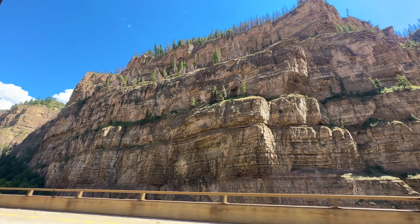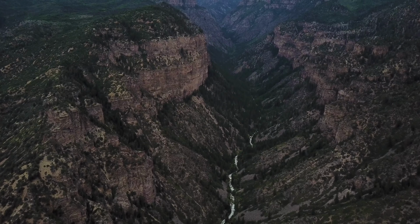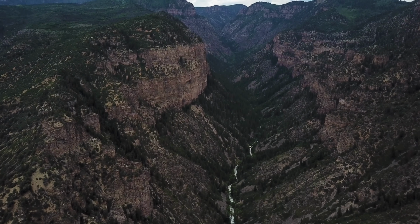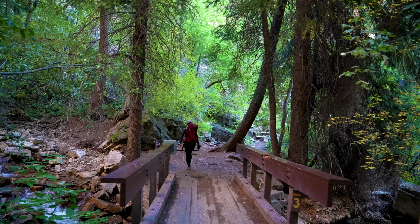In the past, there have been mudslides closing down the highway, and it can be a dangerous drive in bad conditions, so make sure to check the forecast beforehand. It definitely could get a little dicey if it was snowing, but it does have to be one of my favorite drives in the state.